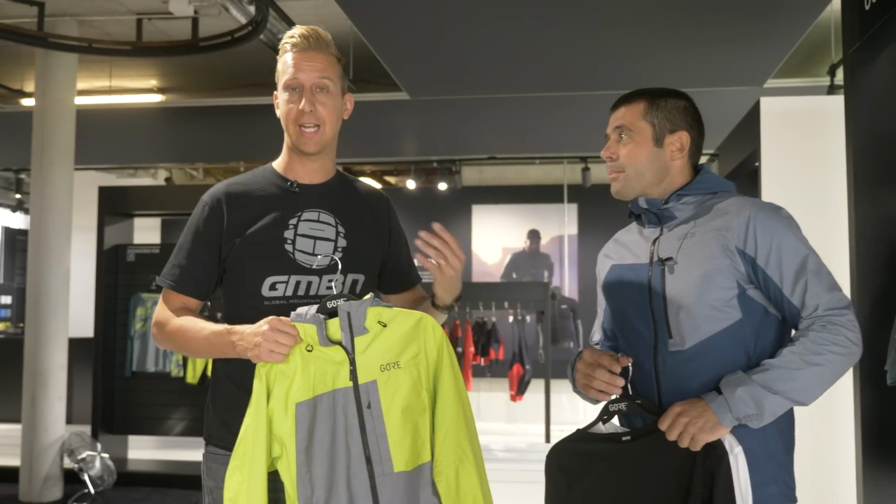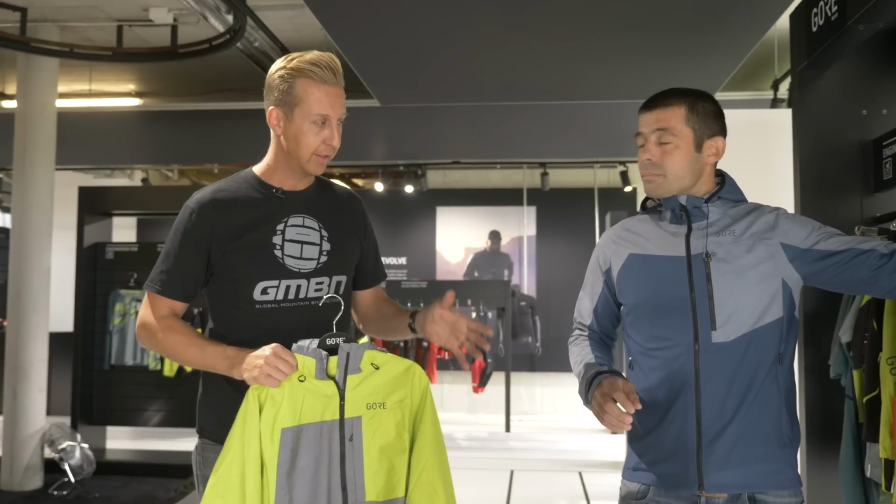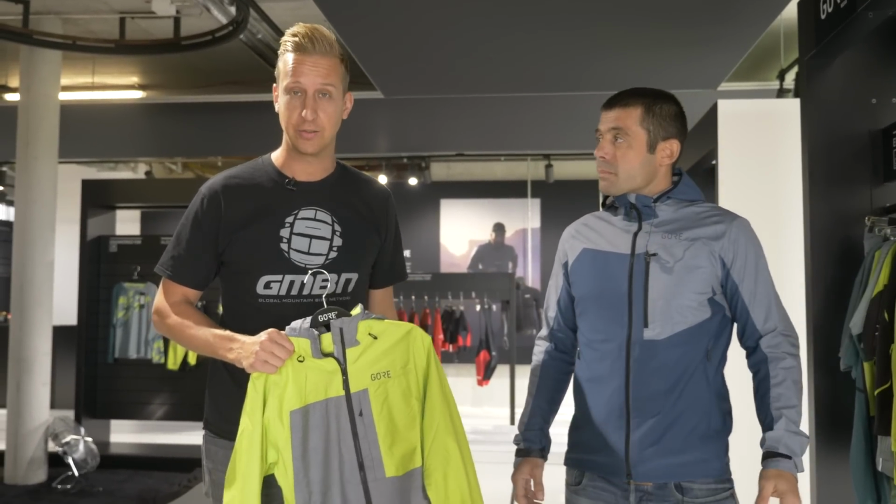The concept of what this is about is actually really quite cool. It's a bit of a capsule wardrobe, something that's really important for mountain bikers, in fact. But more to it, let's find out exactly how this hybrid technology actually works.